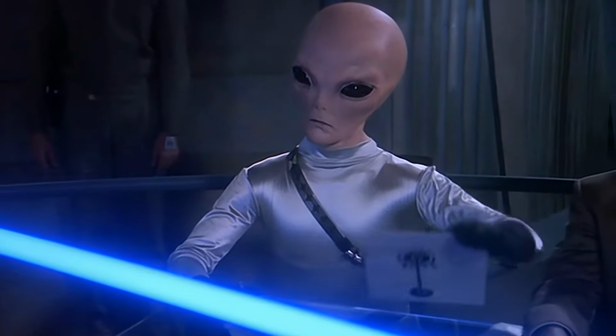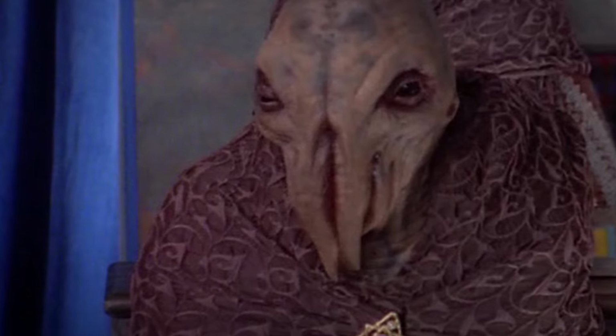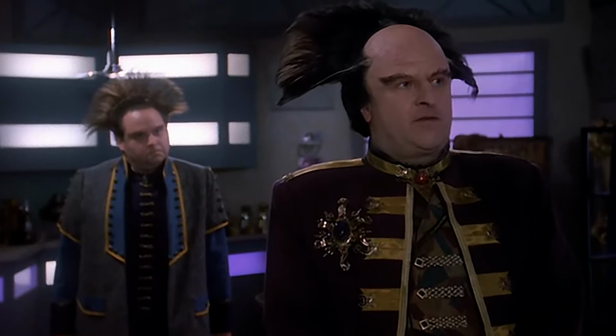Sure, some fans might scoff at the looks of the aliens in this show, given that compared to the Centauri or whatever Mantis is, these creatures look like actors with bad makeup in most cases. Yet, unlike the later X-Men movies made by Fox, this does not take away from the joy that is watching Babylon 5, thanks to the stellar writing and acting.